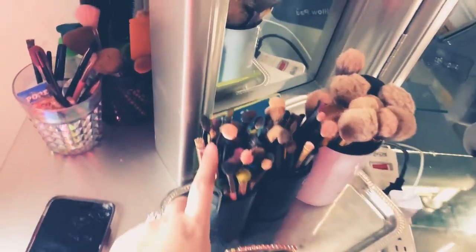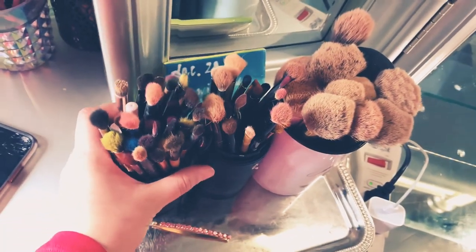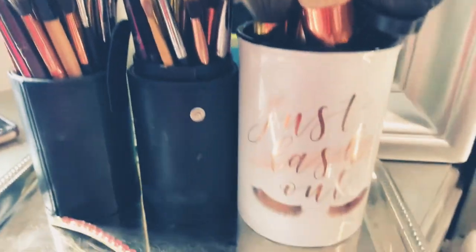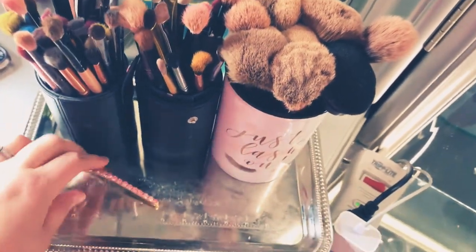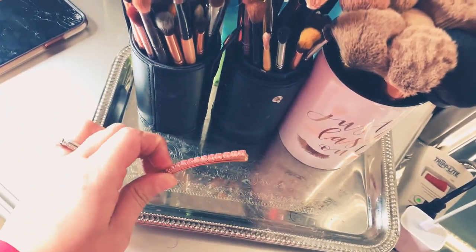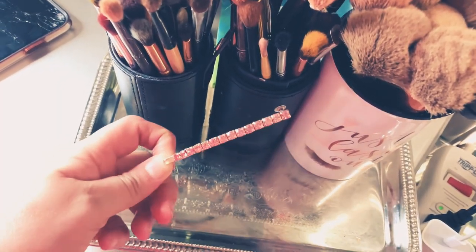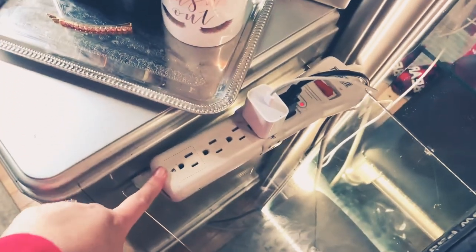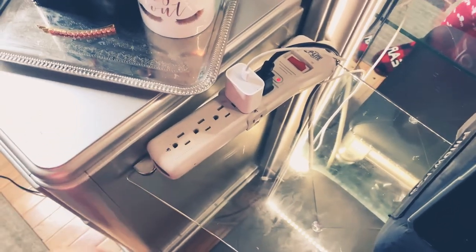I do have my famous James Charles brushes along with other brushes. I got this from Big Lots. This is just Lash Out. I love it, it's so cute, and it's a cute brush holder. I have this for when I'm doing my makeup, I like to keep my hair out of the way, so this is really convenient for me. I do have my plug-in just in case, for instance this bad boy, so it's easy access for me to plug anything in.